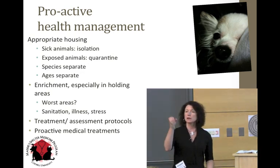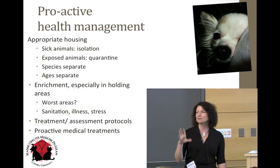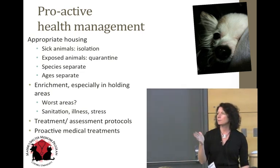And then we were talking about the fact that maybe the vet only comes 2 days a week. Do those animals have to sit and wait for the vet to get treatment? No, let's have protocols in place. So have some protocols for your most common infectious diseases.